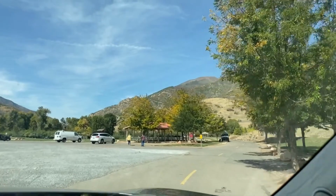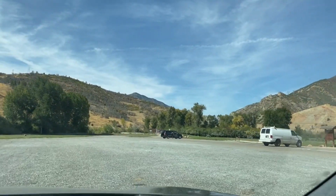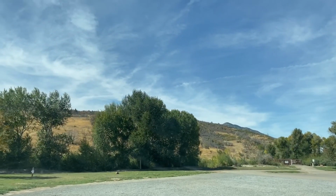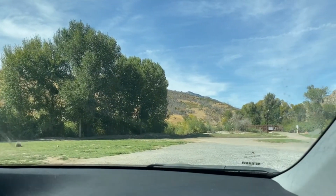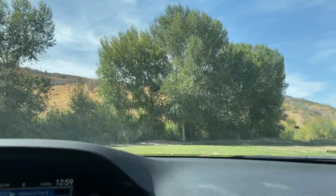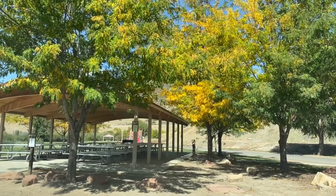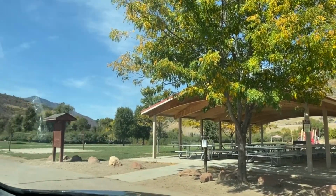A little bit up the road, we found a place to eat. This was just a camping ground. We stopped in the camping ground in the parking lot and ate because you needed to take a reservation for a table at the camping ground. So we just stopped in a shady area and we ate. This is outside. You need to reserve that place.